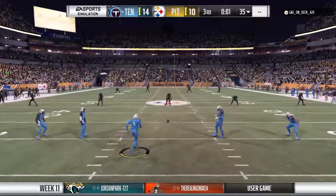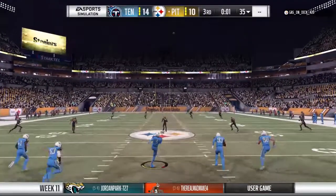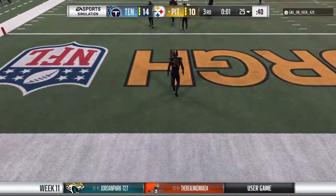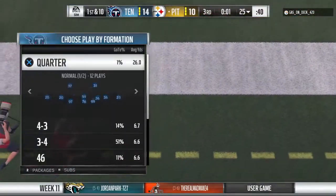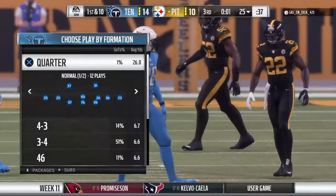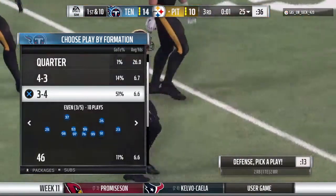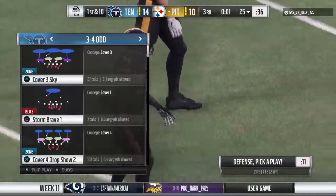Now here's Succop about to kick it away. And they will not get a chance to return this one as it's through the end zone for a touchback. And the Steelers set to take the field. And after the field goal last time, let's see what they can get here.